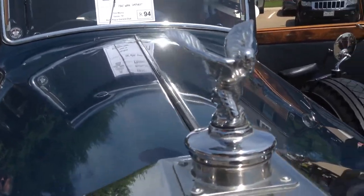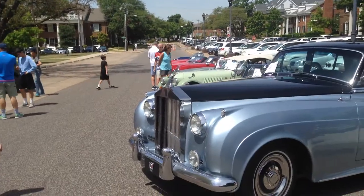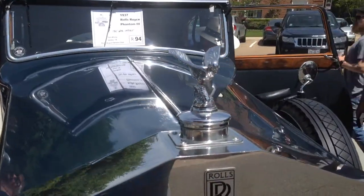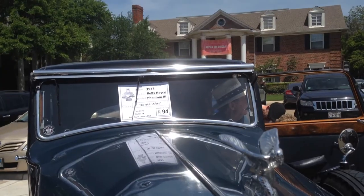This Spirit of Ecstasy is a little different. This one looks like it's running, whereas that one just looks like it's standing. Pretty cool difference in this Phantom 3 from the 30s, nice.